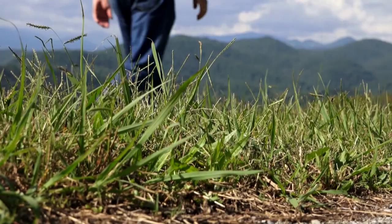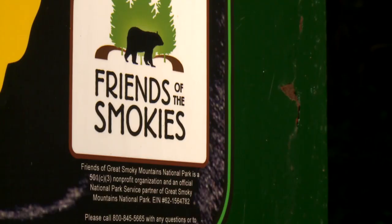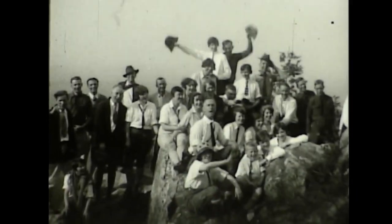Reverend Charles Maynard knows all about the Great Smoky Mountains. He's written several history books and served as the first director of the nonprofit Friends of the Smokies. Maynard says in the 1920s, Hunt's name was in the news for more than his photographs. He was an expert photographer, but he was also an expert on the Smokies.